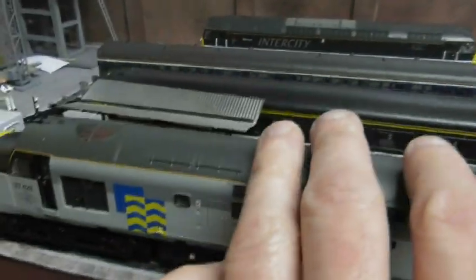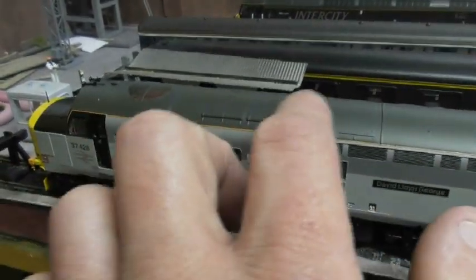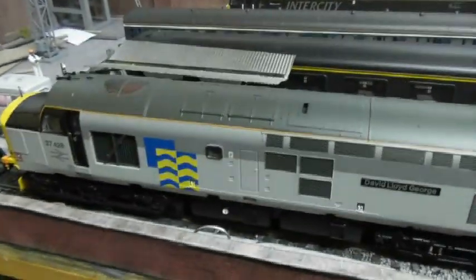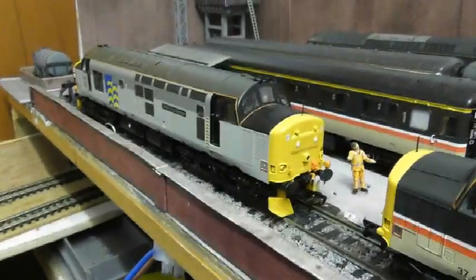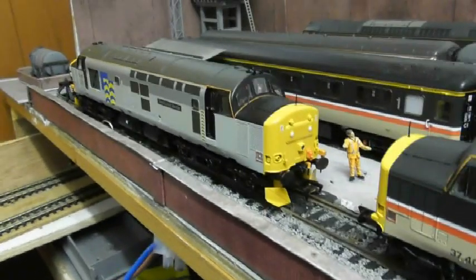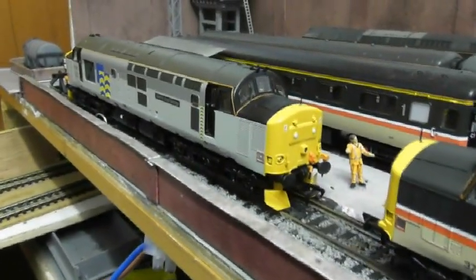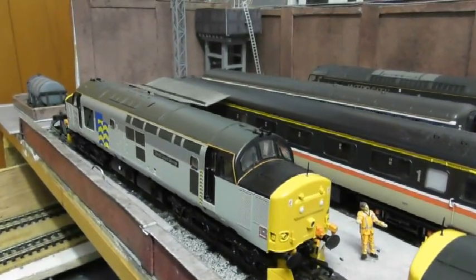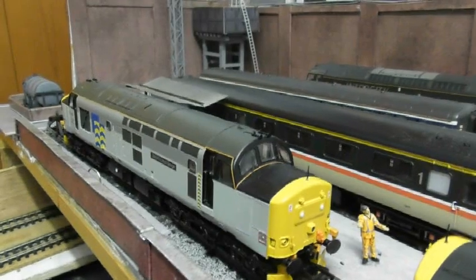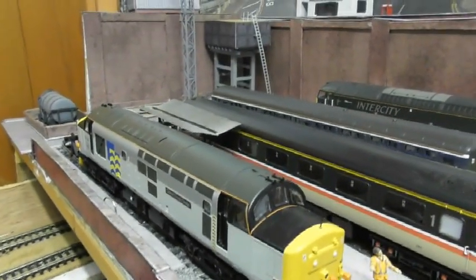Now remember, this is a previous Bachmann tooling, so it's not the current Bachmann tooling, which has some slight differences to it, but it's nevertheless a very good model indeed. And actually, I now do regret taking my time to get Class 37s on the fleet, but there we go. But it's a very well presented model indeed, and once the other platforms at Clydebridge Station are up and running, you'll see 37428 and the other 37s working to and from Fort William.